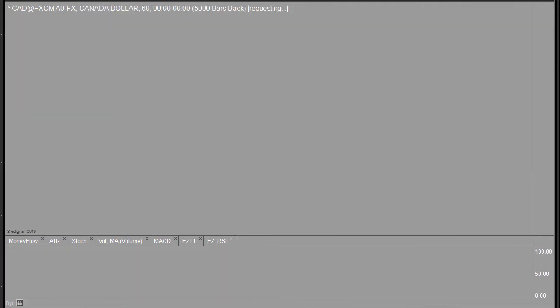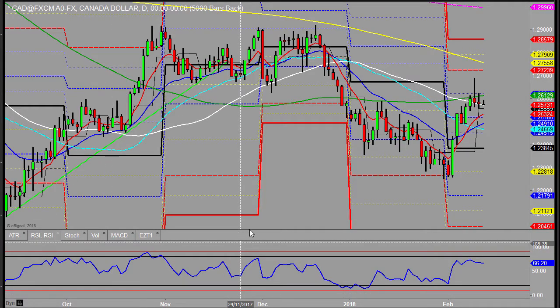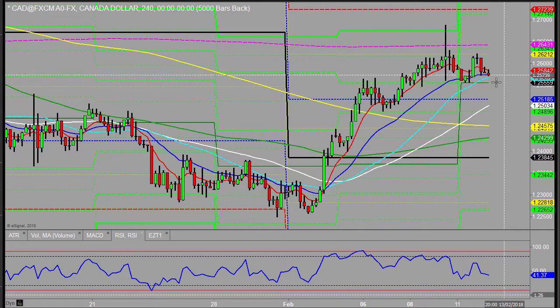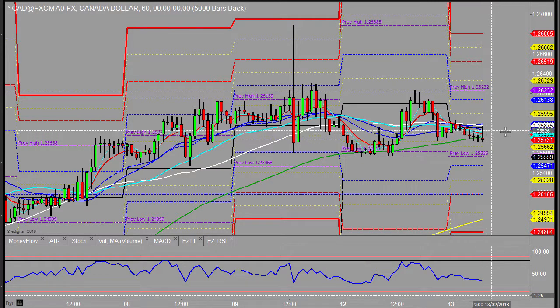Canadian dollar. Canadian dollar struggled somewhat. Yesterday didn't really do too much. Very tight range again, very small ranges. It does look like at some point it could roll through that weekly pivot, but it's not made the move particularly easy here.